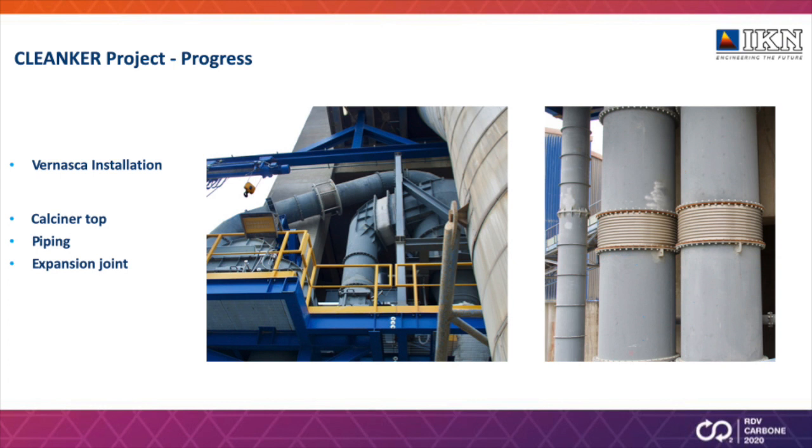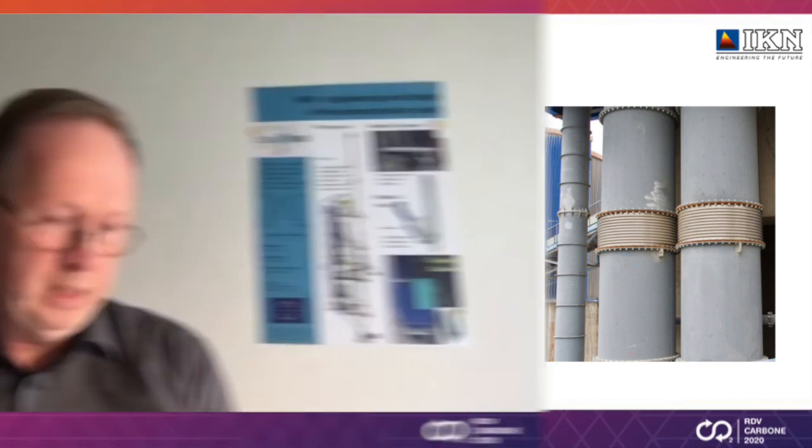Some other details of the plant. We see here all the expansion joints in the piping of the preheater. This is due to the gas inside being really hot. We have temperatures at the calciner of 900 degrees Celsius, at the carbonator 600 degrees, and the plant is built at 20 degrees Celsius. And when heating up the plant, we are facing a heat expansion in the worst case scenario of up to 1 meter, where the carbonator is growing in total length, and we have to compensate this with all these expansion joints in every case and every piece of steel.